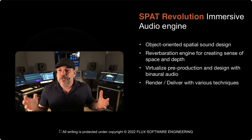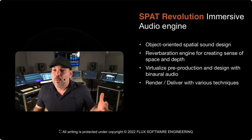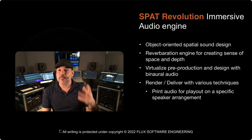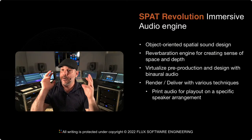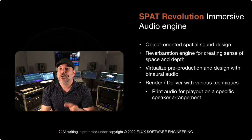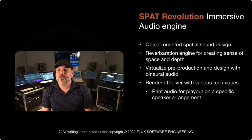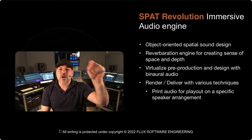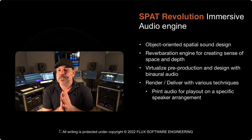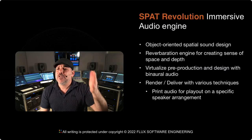And then we obviously want to render. We want to deliver what we've done, and that gives us two options. The first one, we're going to be able to print audio. Maybe we're on headphones, and we remain on headphones, and we decide to print for the specific speaker arrangement, burning the outputs of the 7, 8, 20 loudspeakers we have, and then use this for actual playback. Kind of a fixed show, right?